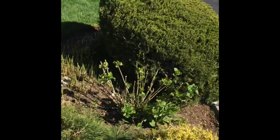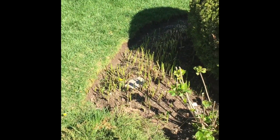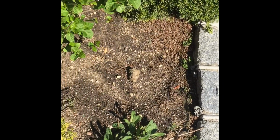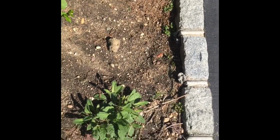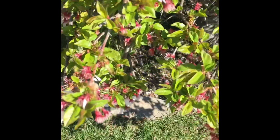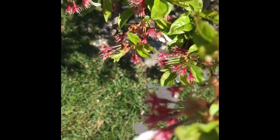Here's things ready to grow. See, there are things ready to grow. And here's some dirt. There's nothing planted right there, but there's a lot of other things that are going to grow. Flowers and stuff. All starting to flower, right?